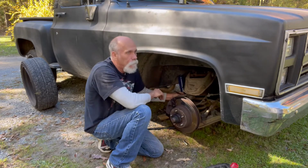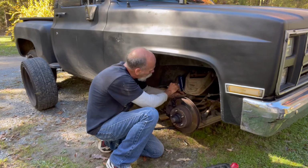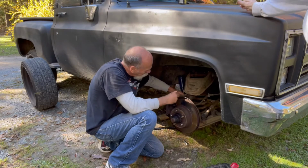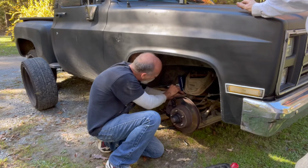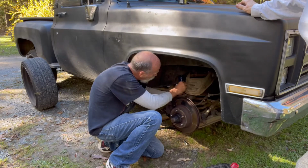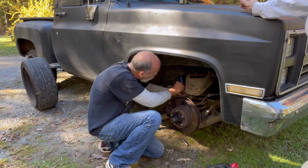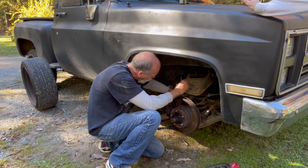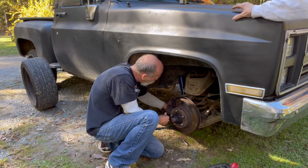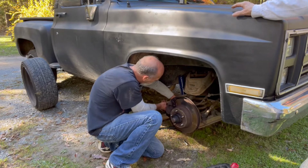Okay, so after removing 30, 40 years worth of dirt out of the back of that Allen wrench, a little WD-40 and a little hammering got it loose. I can see why the boy that bought the truck didn't mess with doing any brakes. How do you drive a truck with no brakes? I don't get it. It's got them, but not very good. It's got them, but not much. I can't wait to see them.